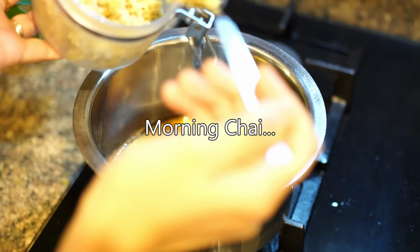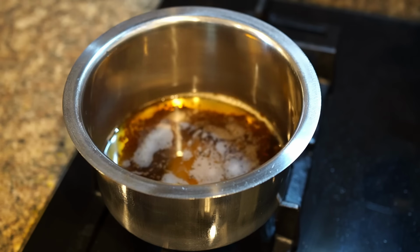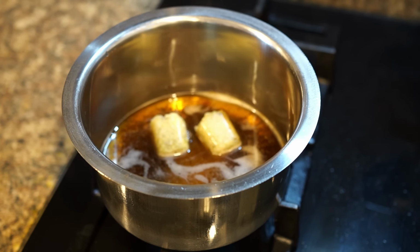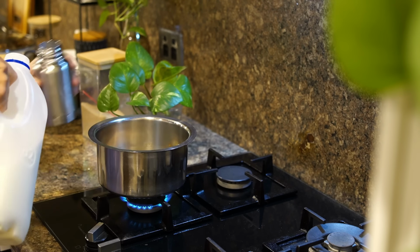Morning chai. My husband and I, we love our ginger chai in the morning, and these ginger cubes are my go-to to make my morning chai. It is such a hassle-free and quick process each morning that I am addicted to making ginger cubes enough to last me a fortnight.